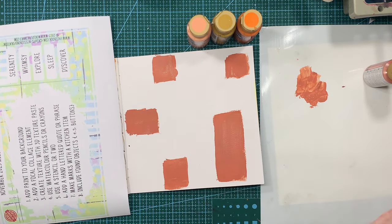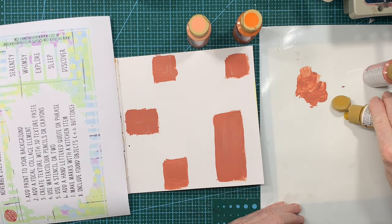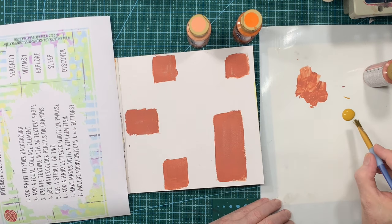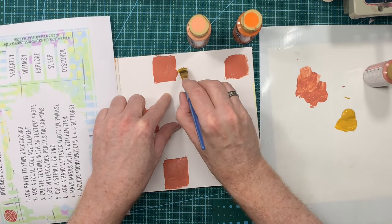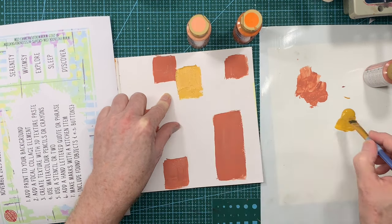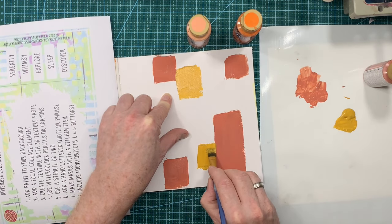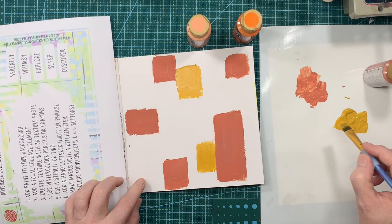Just to dry the brush off a little bit, and then we'll come in with that ochre now. Because I've not gessoed the page, the paint will probably soak in quite quickly, which is fine. Don't mind that. And then what I'll do is start creating some blocks around there, and then maybe join up. I don't mind if I just cross over. That's all right.